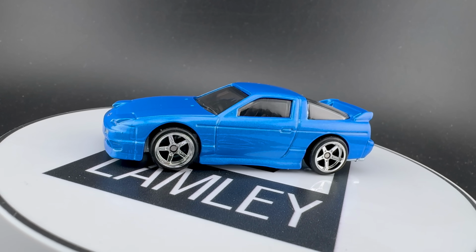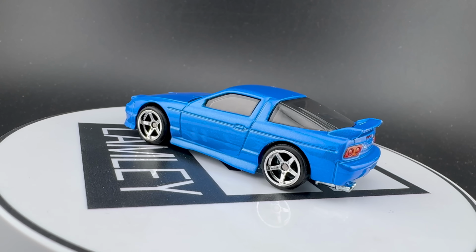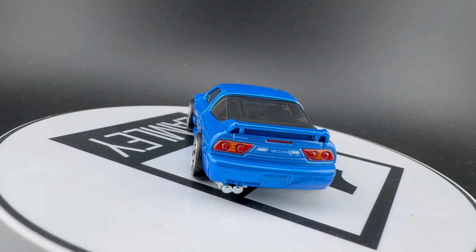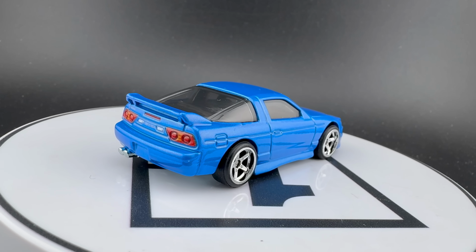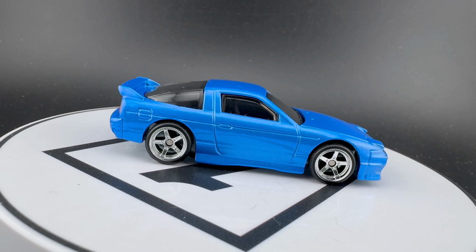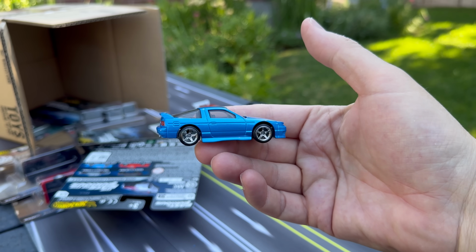But this thing looks awesome. I think we saw this in the sneak peek Atlanta video. Love it in this color. It's one that can be in Fast and Furious. It can be in anything else that we want it to be in, because it's just a nice, clean looking 180SX. Super Treasure Hunt, premium in Fast and Furious. Good time for this casting. And I think it looks fantastic.